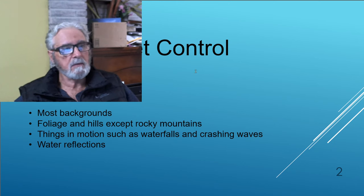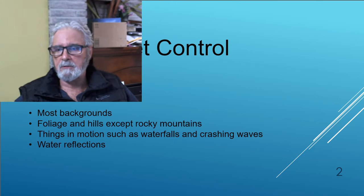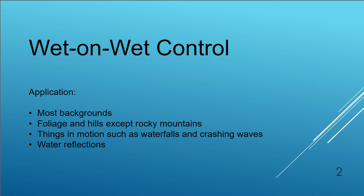So one of the first, not a brush stroke, but it becomes a brush stroke, is wet on wet control. And the application is most backgrounds. I'm a very firm believer that if a watercolor does not have wet on wet, regardless of, it doesn't have to be a landscape. It can be a still life. It can be animal portraits. It can be landscapes, anything should have soft edges. That's the beauty of the medium, so we should not neglect that. So I'm telling you the areas where they work. Foliage and hills, except rocky mountains, things in motion such as waterfalls and crashing waves, and water reflections. So now we're pinpointing where to apply these.